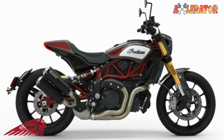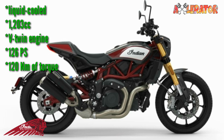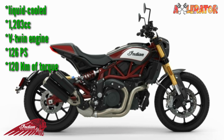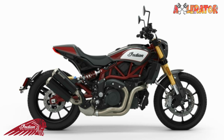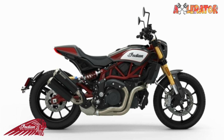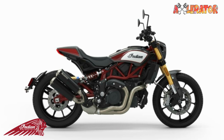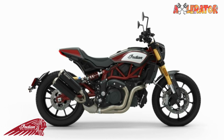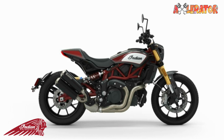It's propelled by a liquid-cooled 1,203cc V-twin engine developing 126 PS and 120 Nm of torque. It's been tuned to have a flat torque curve and strong acceleration throughout the RPM range, as well as progressive, predictable power delivery. Still, there is a usable low-end punch for accelerating riding, whether in the city or countryside.